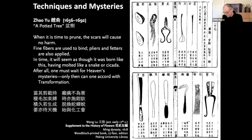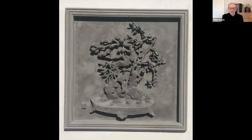There actually are quite a lot of other things to say about 16th and 17th century penjing, and I'm happy to talk more in the Q&A, but I think for the moment, it's probably most important just to note that this first tile in our garden is really meant to evoke the complex cultural context from which penjing emerged.